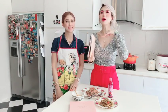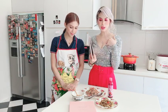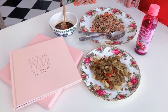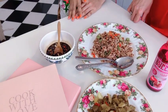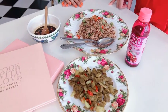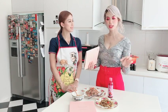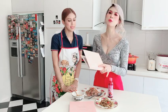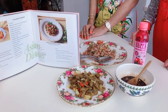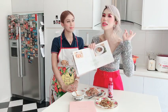Okay girls, Barbie excited sayang because we are done and we have cooked together. Together kita dah siapkan nasi brown rice, goreng petai and also daging goreng Kelantan style. So kalau korang nak sangat interested in cooking this daging goreng Kelantan style, korang boleh dapatkan Cook With Love by Haflin, buku ni, dan korang pergi je page 30. Page 30, dia akan explain macam mana nak masak daging goreng Kelantan yang sedap sangat ni.